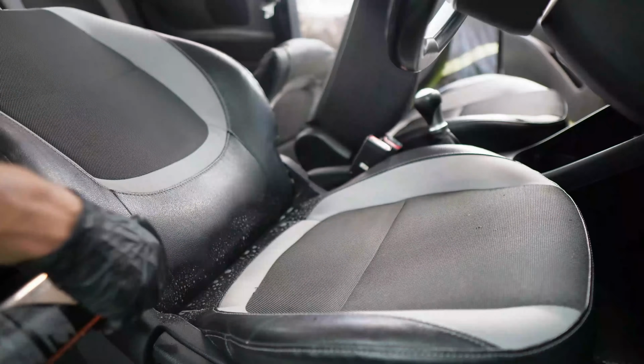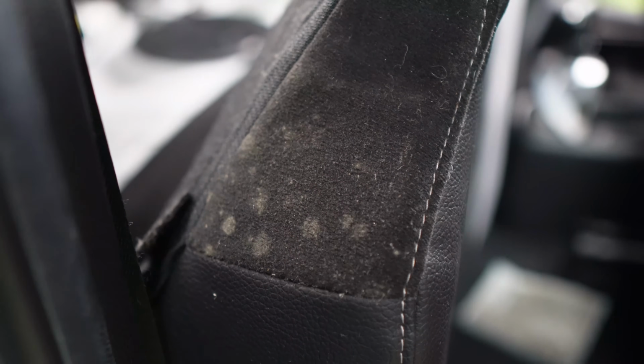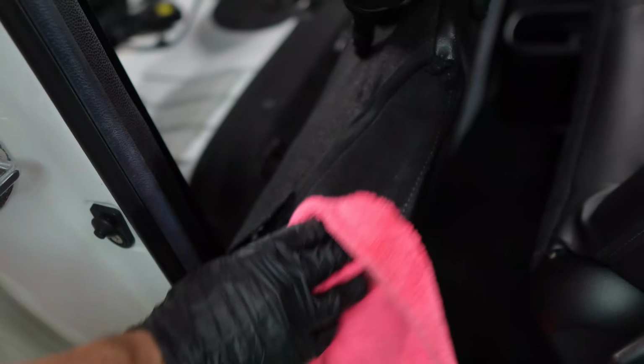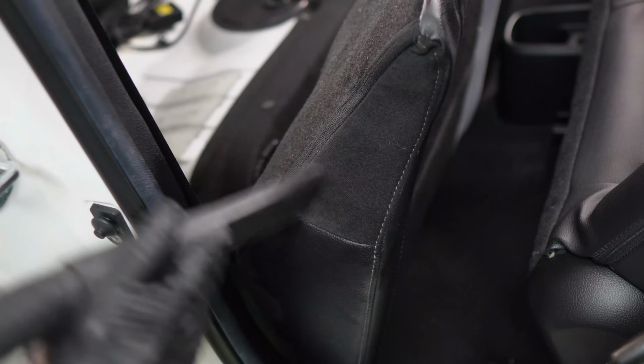Despite being a relatively clean interior, I found some spores of mould, which is something you should remove immediately as it can get worse over time. And for passengers with health issues, sitting in that car can be a lot more harmful than you think.